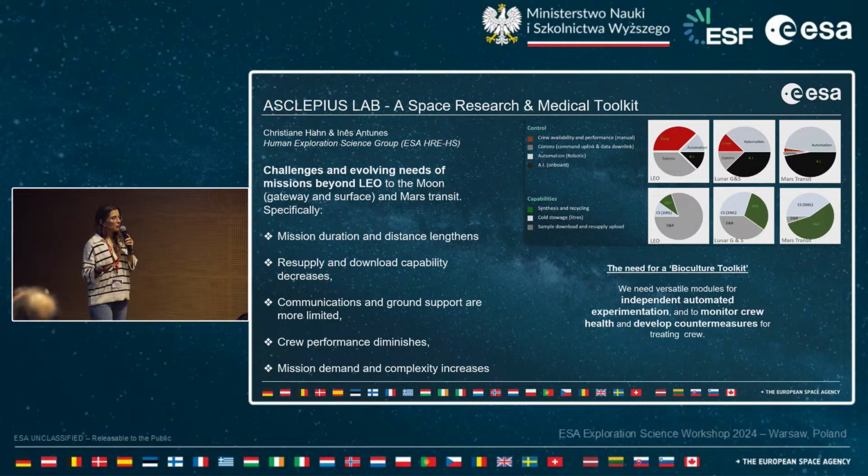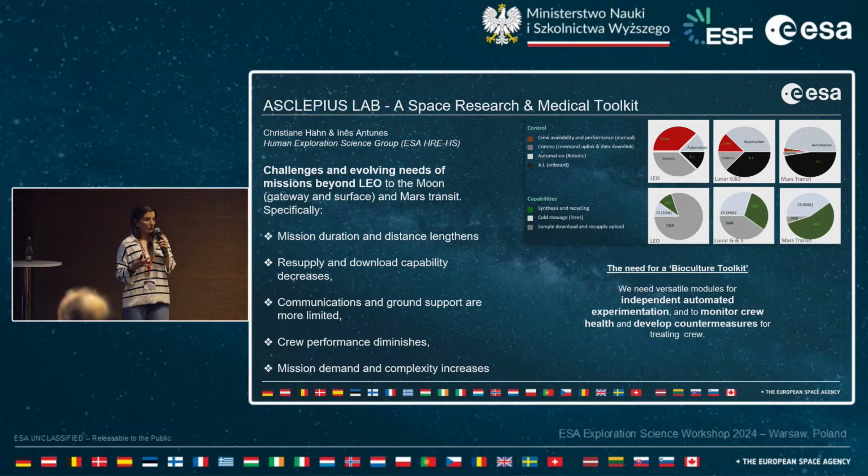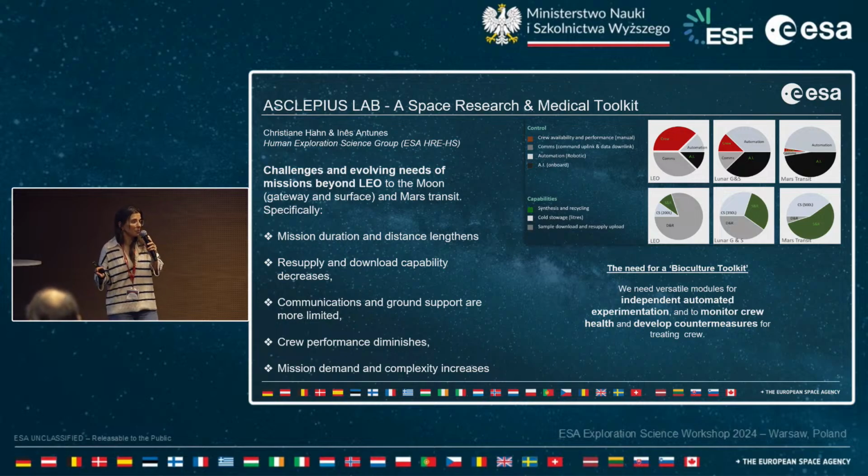But what are the challenges that I'm talking about that really made us decide to define such a tool that needs development? Let's say that LEO, the low Earth orbit, is a very comfortable environment. We can resupply, we can bring down samples for return. If something happens, we can return the astronaut. There is good communication with ground. The crew is there exactly to work for science, so we have the crew available for us. So there are not many challenges that really affect medical operations and research.